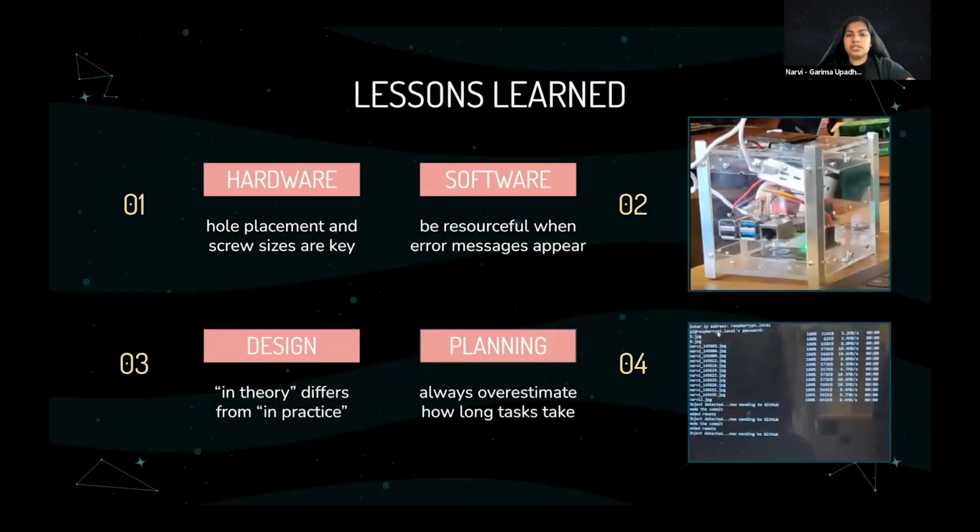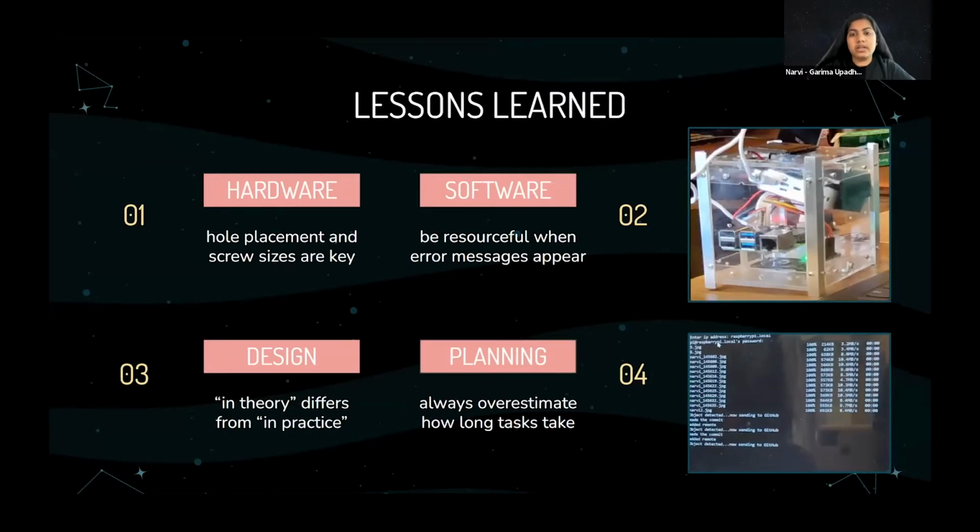So one of the major issues we ran into while making the prototype for our CubeSat was with hardware. Our acrylic panels had holes that didn't always line up with the adjacent panels, and screws that wouldn't always fit into the holes that were created for us. To work around these challenges, we had to think outside of the box. This included using a drill press to drill in new holes where we needed them, and at times using the Velcro provided to keep some of the panels in place.